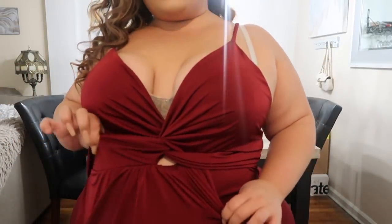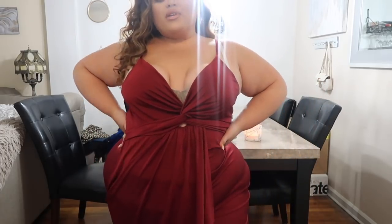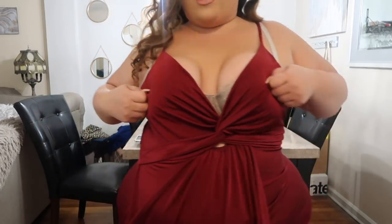I love the little knot detailing here with this little wrap detailing as well, which kind of flows over your belly and it just makes you feel a little bit more comfortable, but it really cinches in your waist and makes you feel super thin and light. I just feel very sensual and sexy and petite in this dress, which I particularly like how it cinches in at the waist.